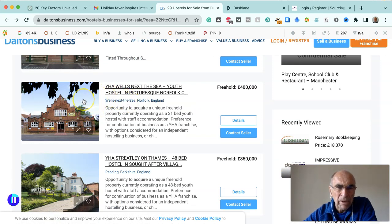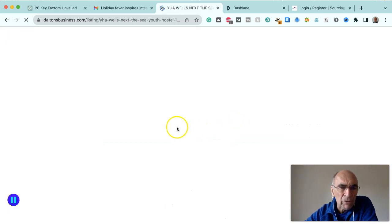This next one here is Youth Hostel Association in Wells, next to the sea. Picturesque Norfolk. Looks a lovely building. I imagine it's listed, but we'll try and find out. The freehold is £400,000. Look at the details. 31 bedroom youth hostel.